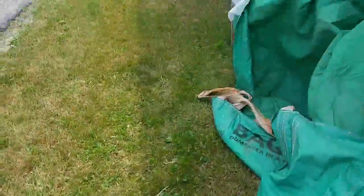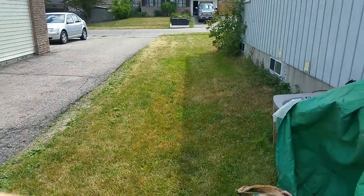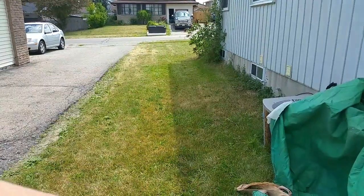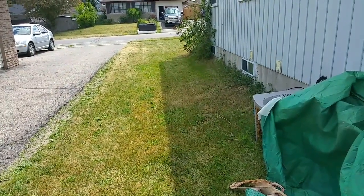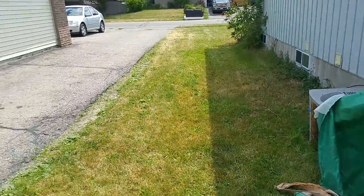This is the side. My lawnmower is underneath that. So this is that side of the property. Next year, I'm having this definitely right up here. I'm going to have raised beds. I'm going to have more vegetables. And then really kick ass next year.